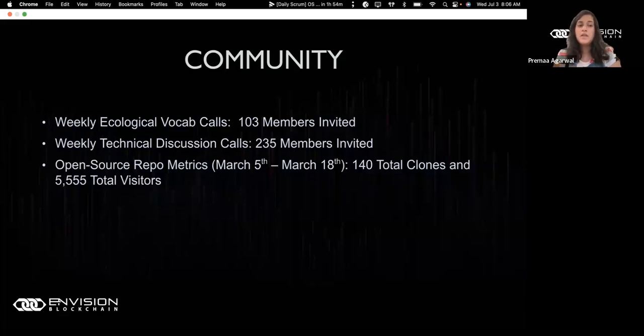From the metrics side, we have the open source metrics. These are the metrics for March 5th to March 18th. Right now we have 140 total clones, and 5,555 total visitors in that particular time span for the GitHub repo.